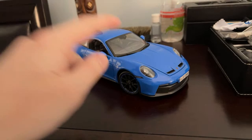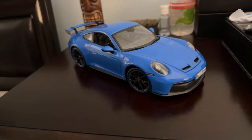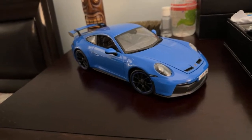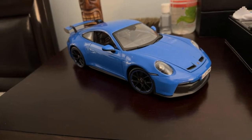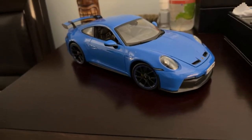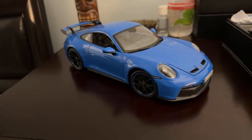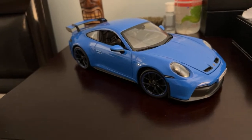I'm still glad that Maisto released this. I've had this since October, and I thought they were done with doing models of Porsches. I mean, they hadn't released a Porsche model in a decade or more. The last Porsche model they did was the Panamera, the first gen Panamera, which came out in 2010. And then there was that long, I guess, hiatus of them making Porsche models.